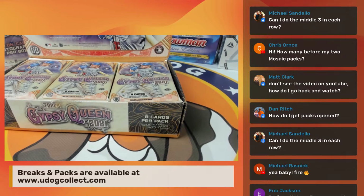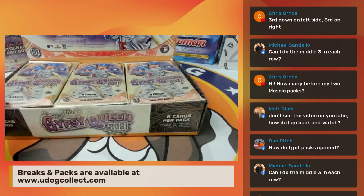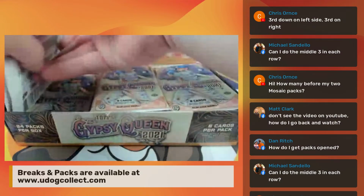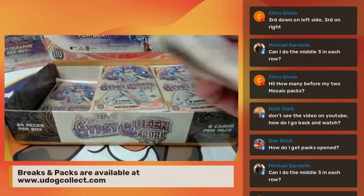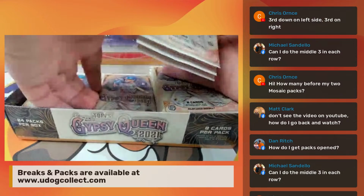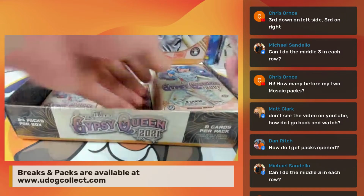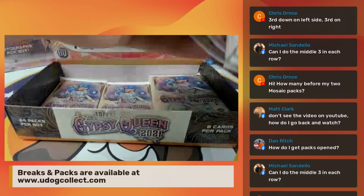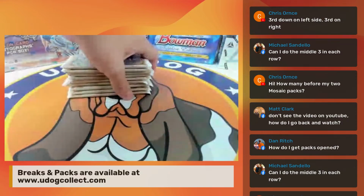The middle 3 in each row. We can do that. Did see Sendeo's first, so we're going to get into Sendeo's. So I'm going to pull the top 3 there and then get the middle 3 out. Put the top 3 back on. And we'll do the same thing here. Actually, I should leave the top 3 out there. There's the middle 3. And the top 3 out of there. And there is the middle 3. And we'll put all those back. There we go. Here are your 9 packs, Mike.